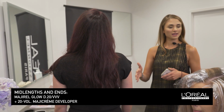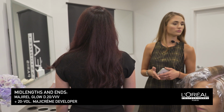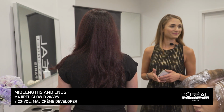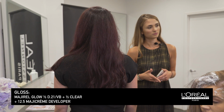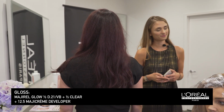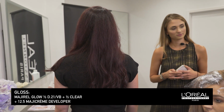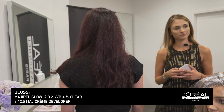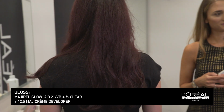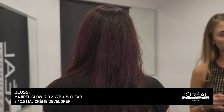How did you like the way the result came out when you mixed it with the natural? I loved it, because I really did want some shadow in the root. I didn't want the root to be too bright. Absolutely. If I had used the D.20 with 20 at the root, it would have been electric. So I was looking for something a little more subtle and muted, but I really wanted the drama to come down through the mid-lengths and the ends. And that was also a little bit lighter, which actually worked to my advantage. Her ends had a little bit more of a golden honey color, so I knew it would get a little brighter and more electric there.